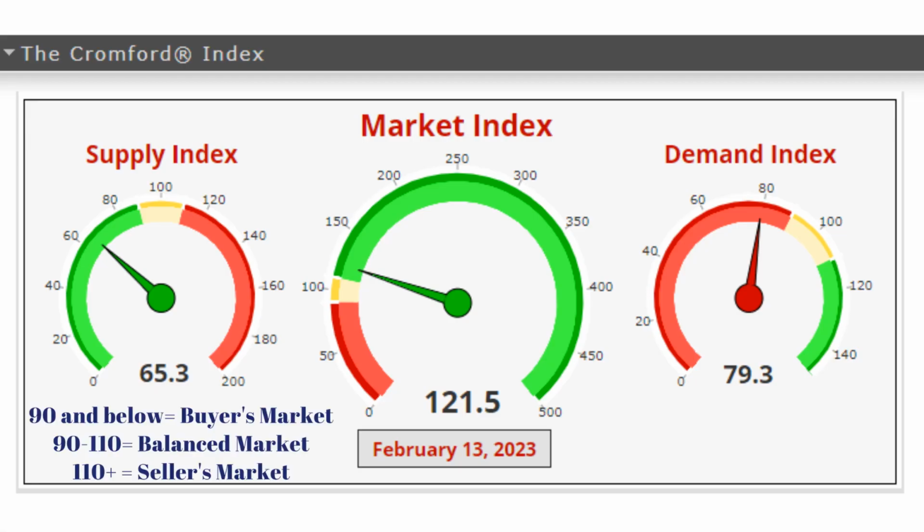Remember, the index scores of 90 and below is a buyer's market, 90 to 110 is a balanced market, and 110 and higher is a seller's market. Phoenix Metro as a whole is now in a seller's market at 121.2.